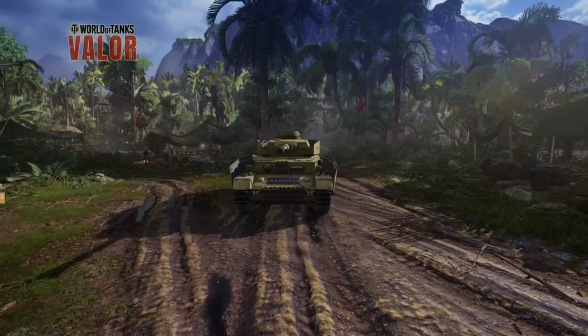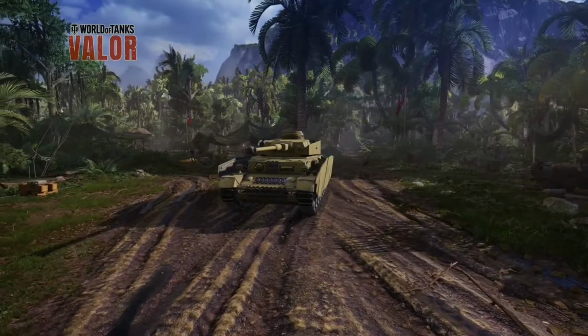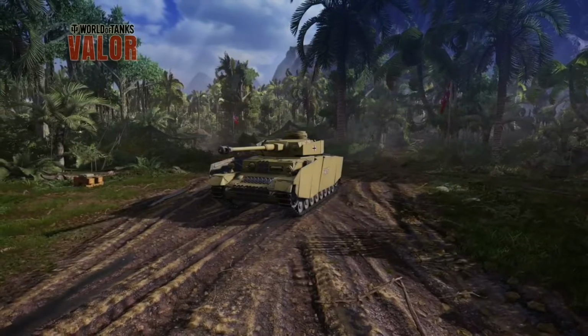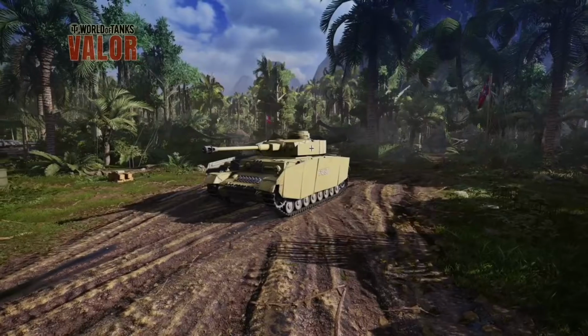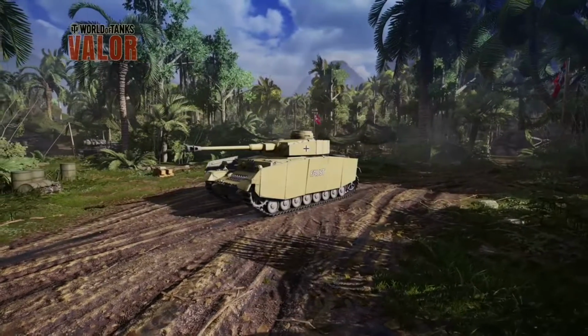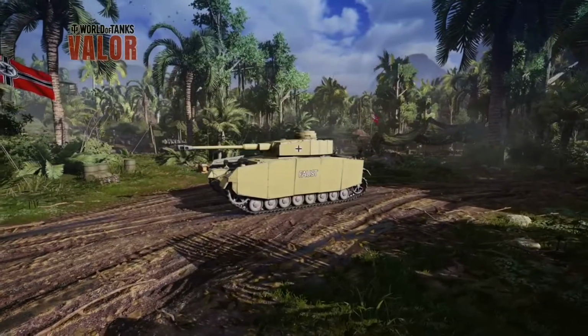The Panzerkampfwagen IV, PZKPFW-4, commonly known as the Panzer IV, was a German medium tank developed in the late 1930s and used extensively during the Second World War. The Panzer IV was the most numerous German tank and the second most numerous German armored fighting vehicle of the Second World War, with some 8,500 built.